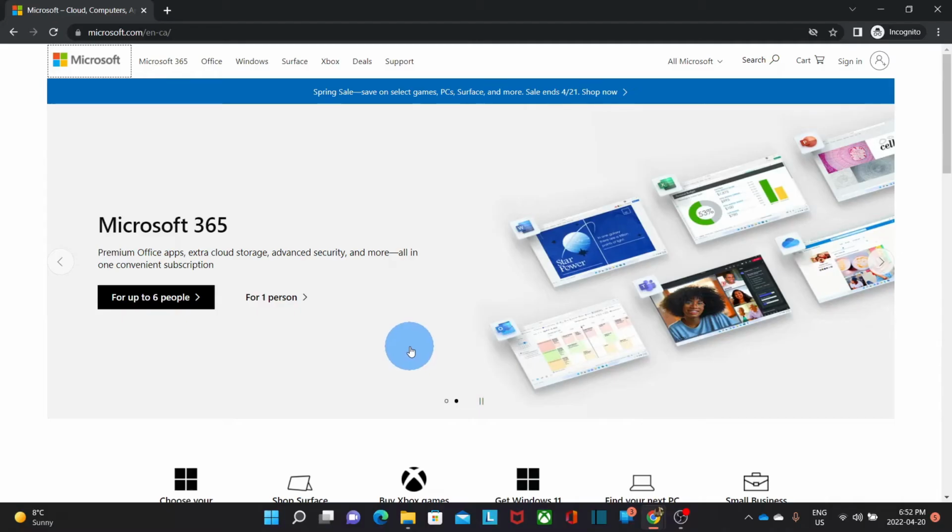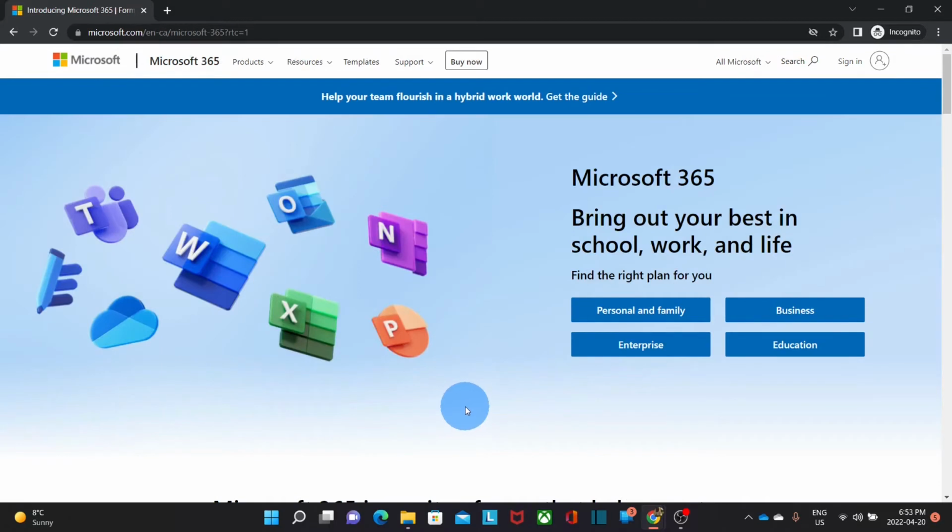Now, if you purchase it from Microsoft, here I will tell you the initial steps that you need to follow. And if you need additional help, you can follow my video as well. First, you will need to access the Microsoft website, which is microsoft.com. Then you need to click on Microsoft 365. You will find the different plans: personal and family, business, enterprise, and education. Our explanation will be based on the business plan. So we need to click on business.